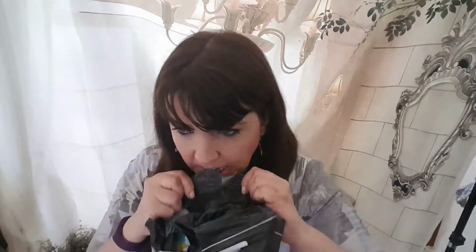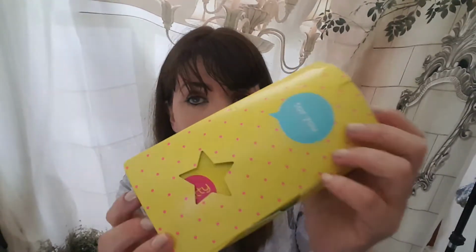So I'm just going to open this. I had to use my mouth because it was so strong. I'm so excited because I want to see what I've got. Well, anybody would. Right, so this is it. It's come in a bright yellow box as BETTYBOX normally does. BETTYBOX is £12.99. It is a period subscription box. I didn't pay for this, they sent it to me. So let's get in and see what goodies they've sent me.